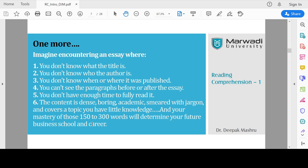One more to go. Just imagine that you are encountering an essay. Encountering means to face, to meet, to see. Here you come across. Encounter is a very typical word which has been used in Hindi movies more by the police department, but encounter means a small meeting in a way. Fine. So let's talk about it.